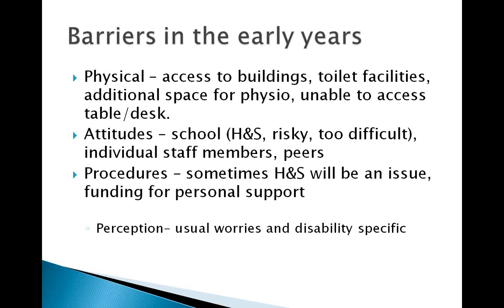Additional space for physio, so I used to, at my primary school, use the staff room, so it was quite interesting. After lunchtime I'd be rolling around and there'd be various orange pips on the floor from where the teachers had dropped them on the floor earlier on in the day. So it wasn't perfect, but at least there was additional space for me to access my physio.